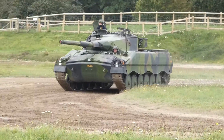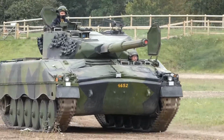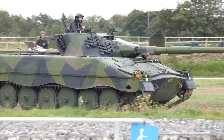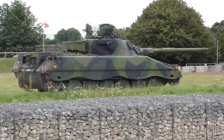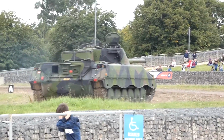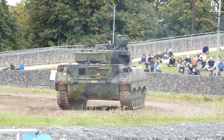And Sweden was a neutral country, a bit like Switzerland. They weren't on the east or the west side, but if you're going to be neutral, unless you can defend your neutrality, you're irrelevant. So they actually had quite a big army. And this was a vehicle they designed specially for that Swedish force.